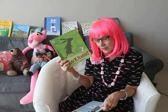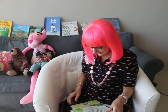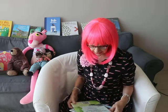But before I start the story, one thing I need to say is I hope you like my pink hair. I thought I would make things a little more spicy today, and I decided to have pink hair to match the pink scarves on my dress. And of course, my pink flower and my pink necklace.